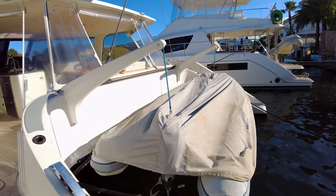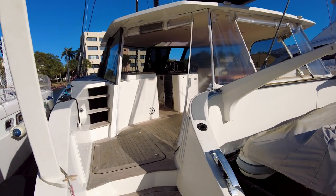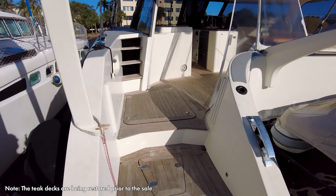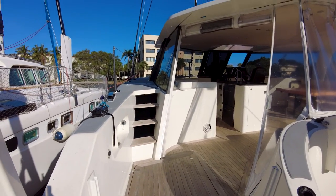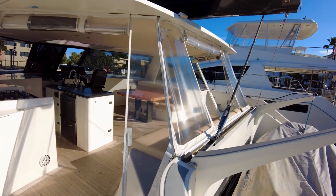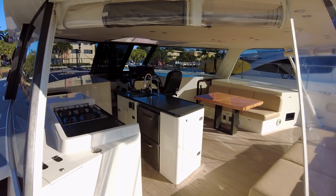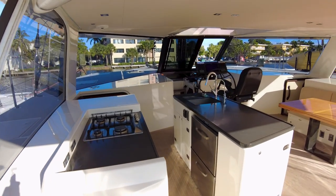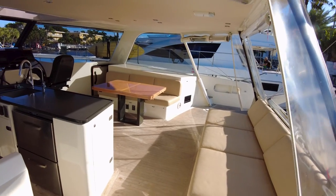All right, guys, I just stepped aboard and I'm on the port side sugar scoop right here, and we're gonna go ahead and go forward first. You've got access to your steering and your engines back here on each side, and we're gonna look at that in a little bit. Guys, the first thing you'll notice is this cockpit slash salon area on this boat is gonna be a lot different than what you're used to seeing on catamarans. We're gonna come back to this in a little bit. We're gonna go forward first.